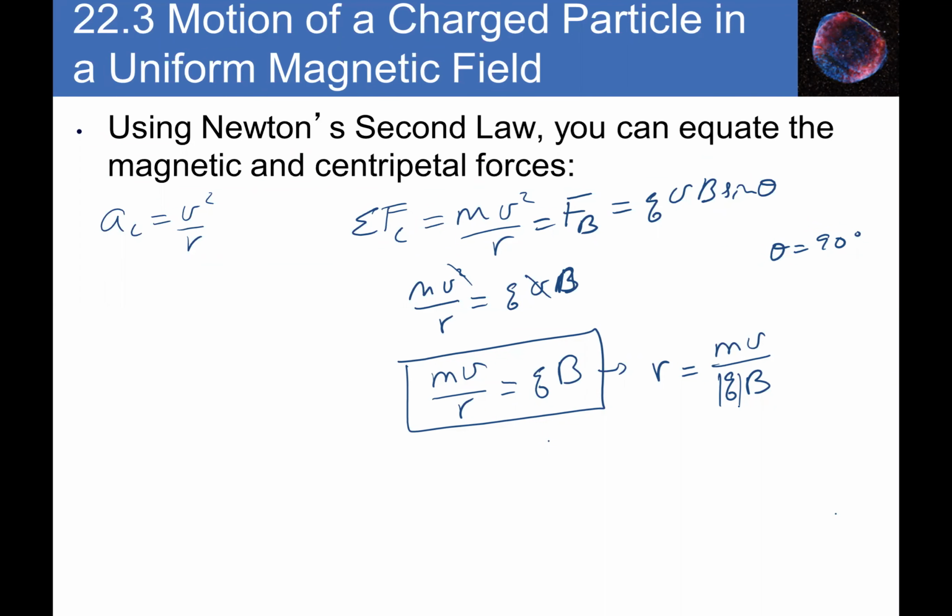And one of the things you can see is that r is proportional to this quantity, m times v. And if you remember, m v is nothing but the momentum of the particle, right? So in a way, I can write this as p divided by q times B, momentum divided by the charge times magnetic field. All right, so this equation over here is very useful because you can relate any of those things, okay?